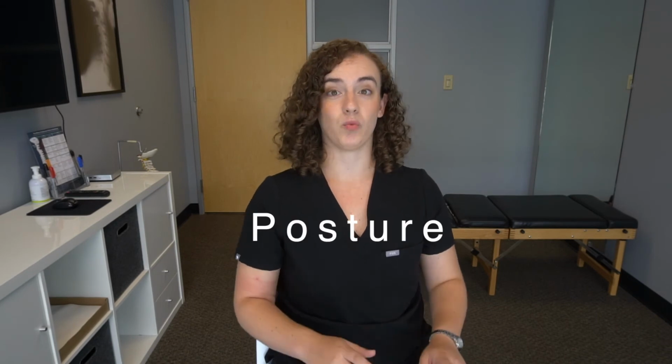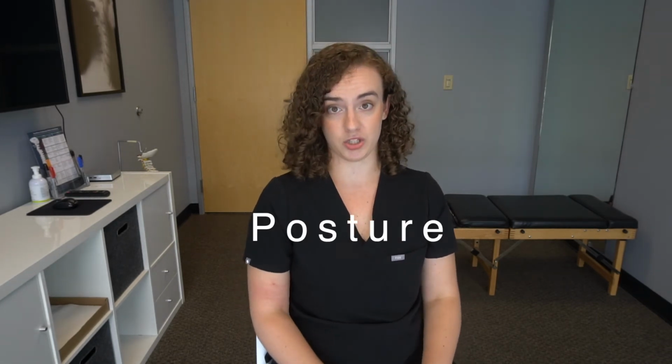For my body, running typically causes subluxations in my lower back as well as in my hips, and making sure that those are taken away makes sure that I do not incur any degeneration down the road or any downstream effects like knee pain. The second reason why I get chiropractic care in conjunction with my running is to make sure that I have good posture, and running does get easier with good posture.